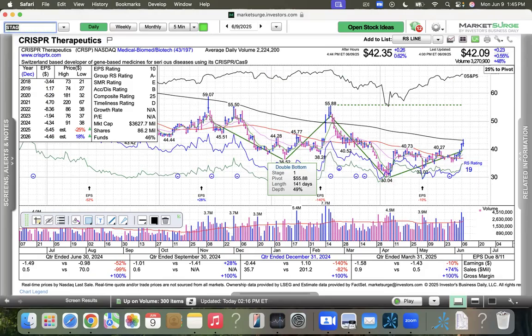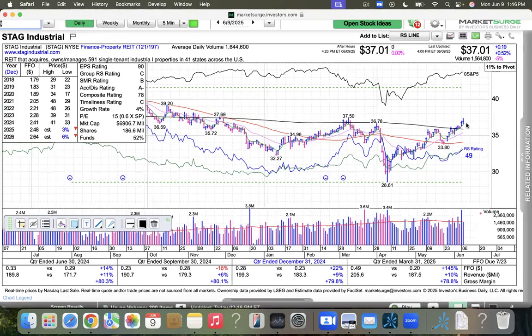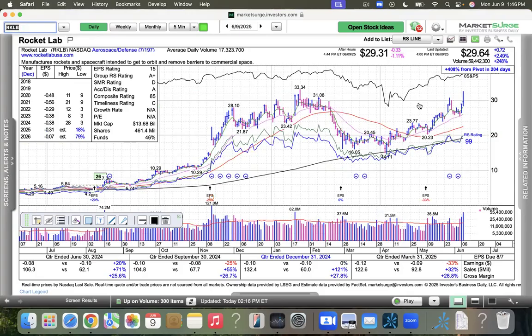A REIT. I never put REITs on, but this is one that I kind of like here, trading through the moving averages, the 5 going through the 200. So that's what I mean. There's a lot of different stocks and a lot of different areas that I like that are looking good. I already showed you that one.